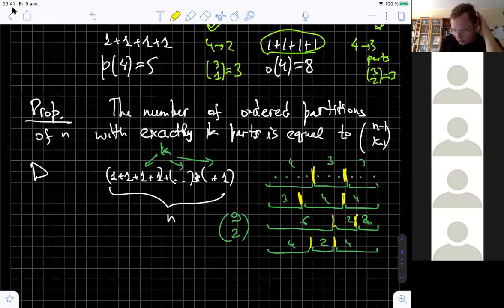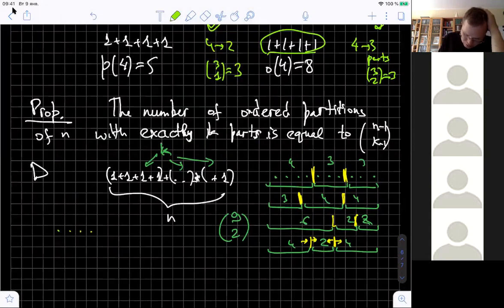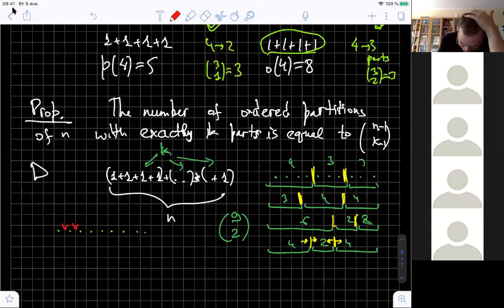So the first part will be before the first delimiter, the second part will be between the first and second delimiter, and the third part will be after the second delimiter. So all I need to do is choose 2 delimiters, and I can put these delimiters between the numbers.